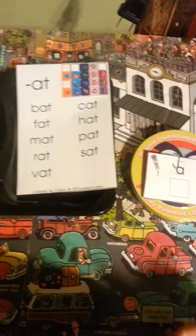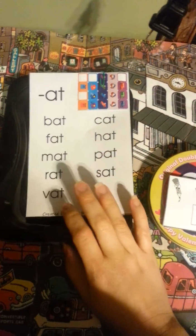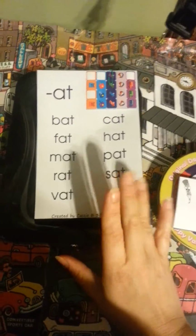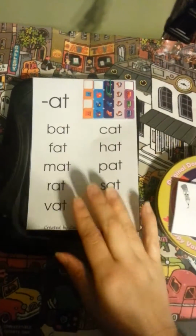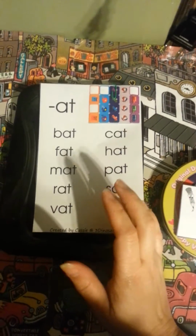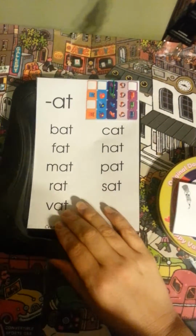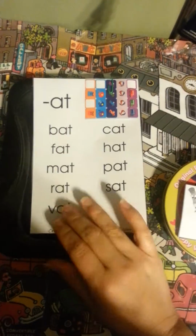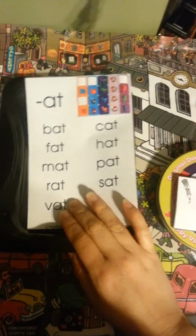For his next activity, this idea came from my little Smarty Pants, and I really liked it, so I'm going to be doing what she's doing. Since he's doing the letter T this week, and his sight word is A, I figured I'd just start with at. So we're just going to go over the words every day until he gets them, and I'll just give him a sticker every time he gets it right. So we'll be doing that activity every day.